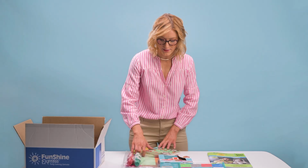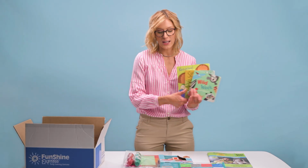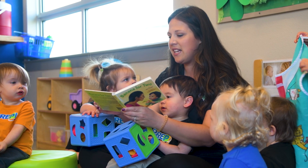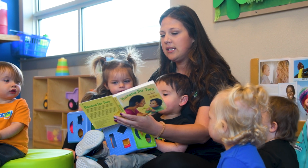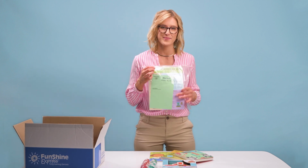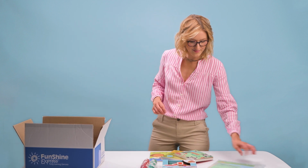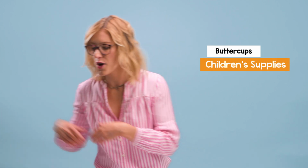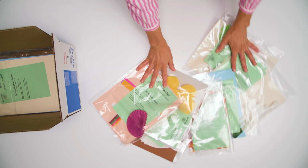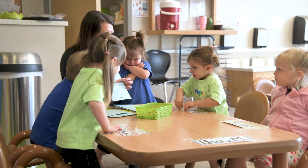Every month, you'll receive 3 sturdy board books and 2 durable play manipulatives to go along with current themes. Newsletters are also included to send home to children's families. There's so much more in your box. We include a variety of age-appropriate art activities with supplies with 12 projects per child.